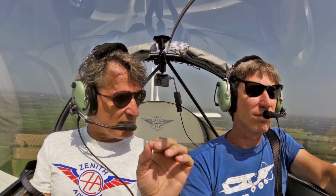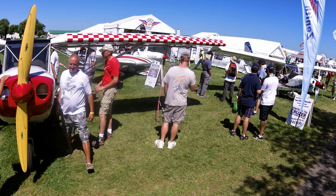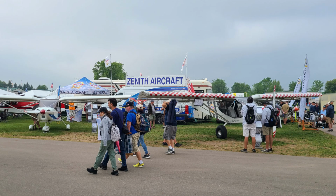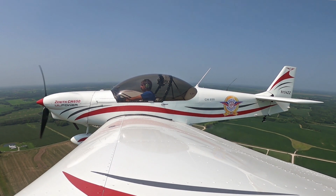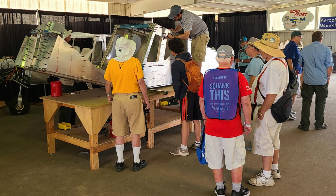And at Oshkosh, we're in, I believe it's 610, 611, our booth space, which is the same place as last year. The last few years, we're always in the same place. Makes it a little bit easy to find. But just to the north of that, there's the EAA AeroPlane Hangar, and that's basically a hangar that showcases various construction methods and types and things like that, to learn a little bit more about building airplanes.